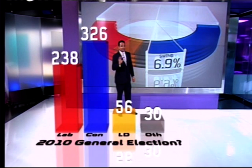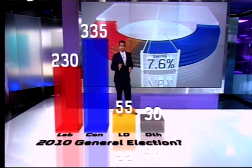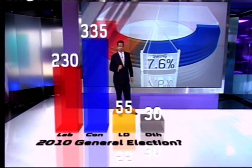Now, that's only ever been exceeded once in a general election by Labour in the 1997 landslide. To get a workable majority of 20 or more over everyone else, they'll need to gain at least 125 seats. That's a swing from Labour of 7.6%. So there is a mountain to climb.